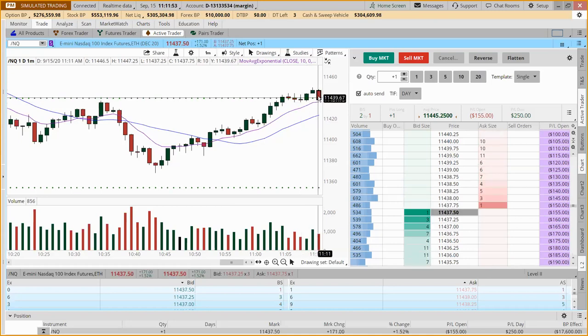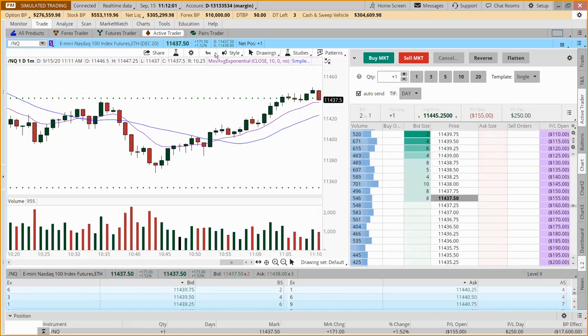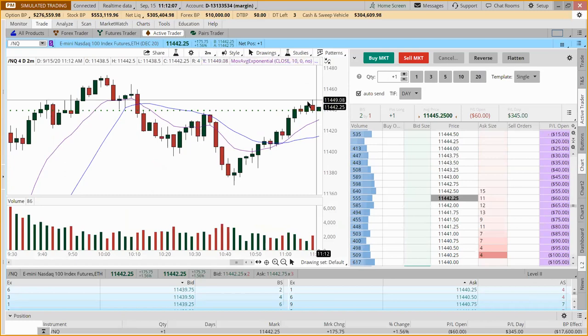Watch the momentum, bears in control. Bears in control, solid red on the 1 minute. Let's go to the 2. This is your zip code, by the way.